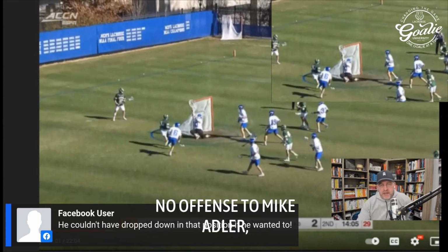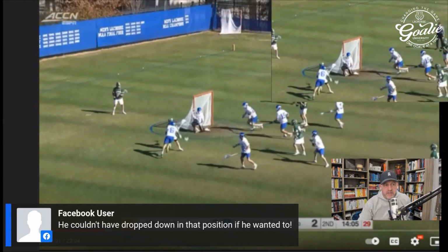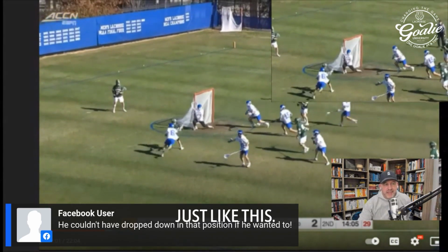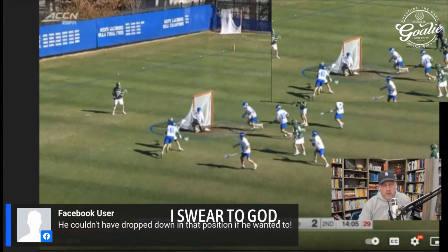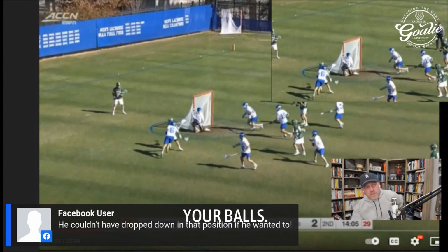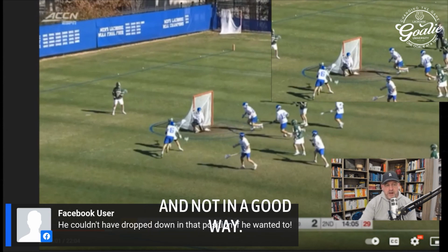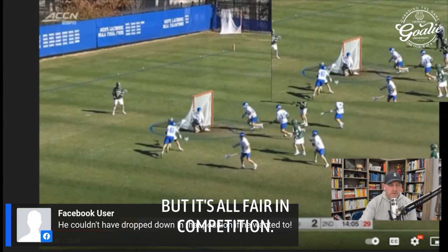Seriously, no offense to Mike Adler, but if you hear this, if I was playing against you and I knew you did this, I'm going to tell my attack in the first quarter to come through just like this, if they get the chance, and shoot it right at your nuts. I swear to God. Shoot it right at your balls. And then you're going to be out for the rest of the game because you're totally exposed here and not in a good way. Okay? So sorry, but it's all fair in competition.